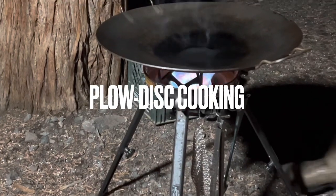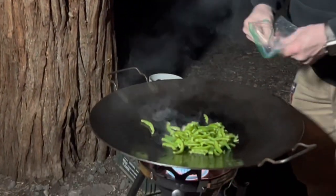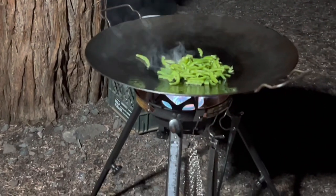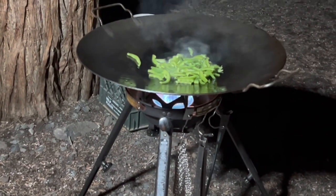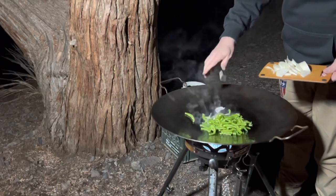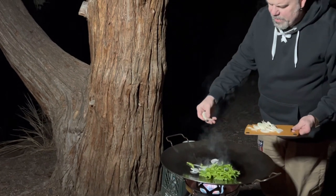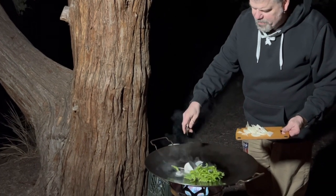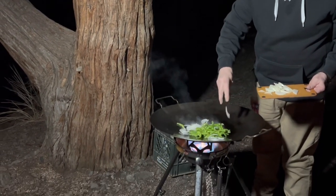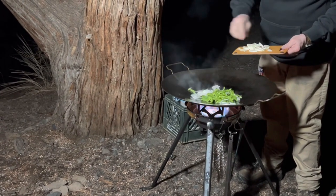This is the plow disc. Cowboy wok, and gaining popularity for sure. We've seen smaller versions of these, like at the Overland Expo and whatnot. Some people call them Scottles, or you can buy the brands. This is from an agriculture company back in Pennsylvania. And let me tell you, we cook everything on it. It does everything. Amazing.